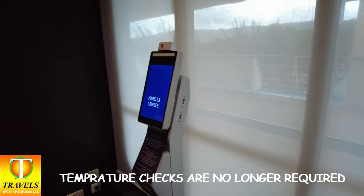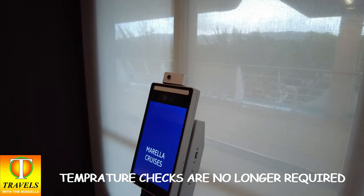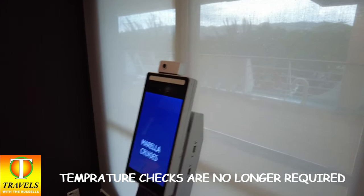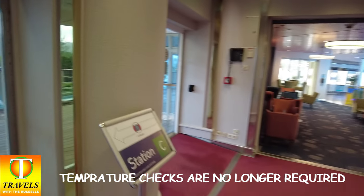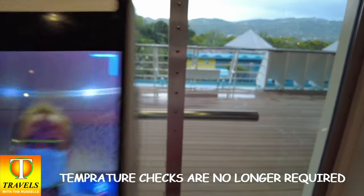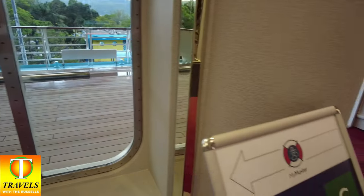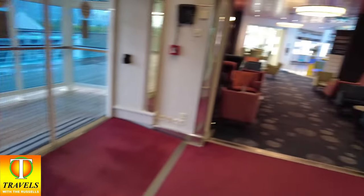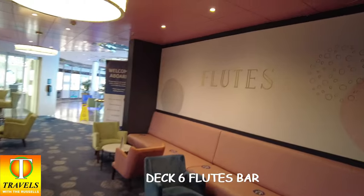These machines are temperature scanners. You need to present your card here every day, and then the machine takes your temperature, registers who you are. Again, for COVID checks, you have to do that every single day. It's easiest to do it just before your breakfast. So, yeah, we always do it just before breakfast. Approach the machine, take your mask off, show it your card, it takes your temperature. If you're found to have a high temperature, then it simply asks you to go back to your cabin and wait for further instructions.